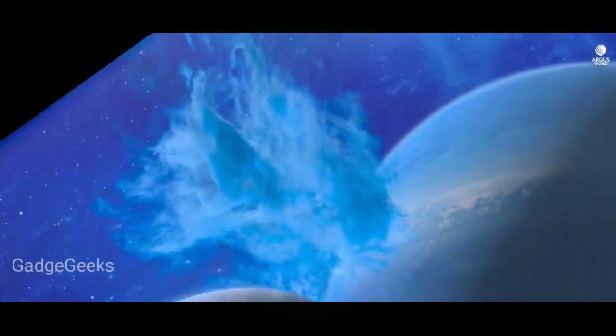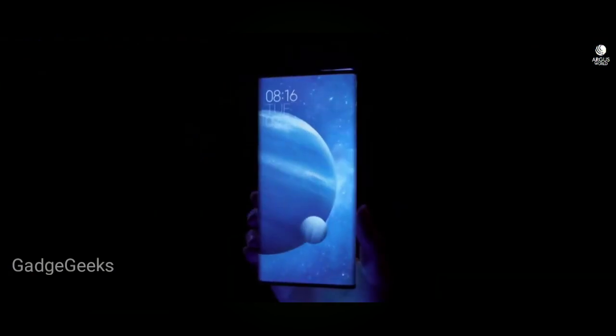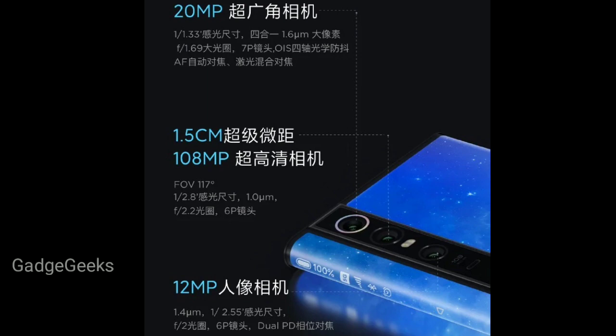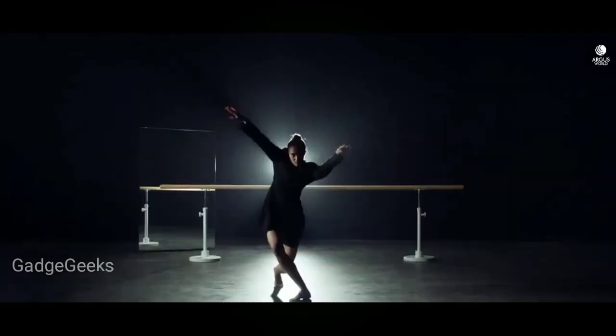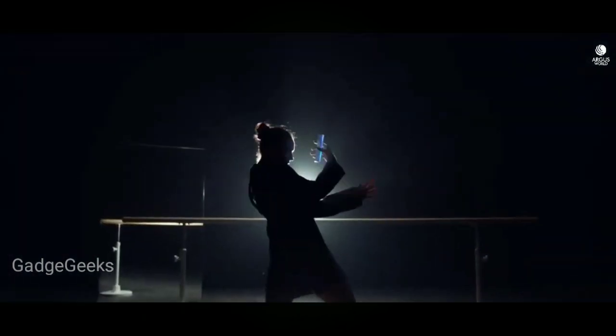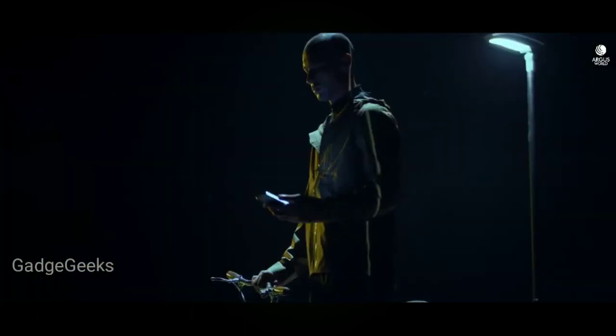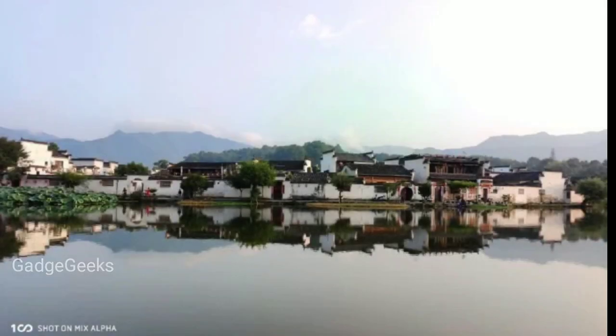This smartphone comes with the two major talking points, the display and the camera. The Xiaomi Mi Mix Alpha comes with a 108MP main camera, which is the highest in the industry. This device is the first ever smartphone to use a 108MP ultra high definition camera. The resolution of its output is a whopping 12,032 x 9024. We have some of the images taken by the Xiaomi 108MP camera and the view is marvelous.